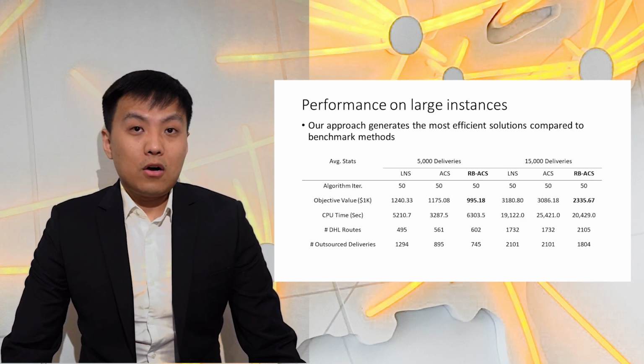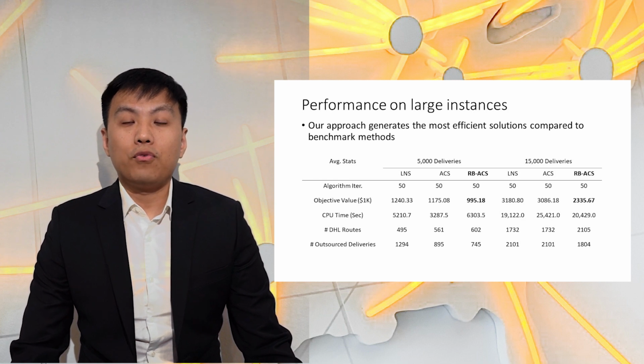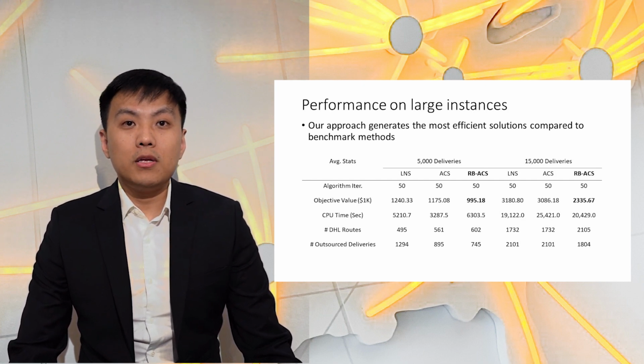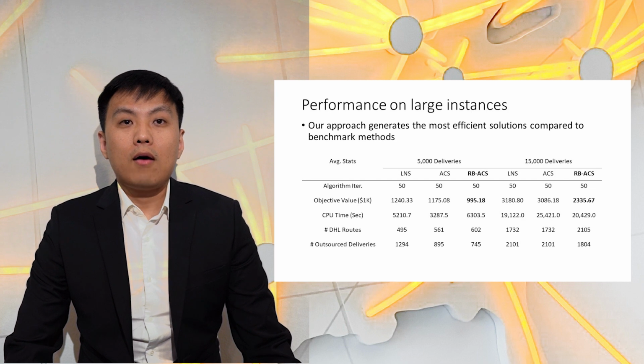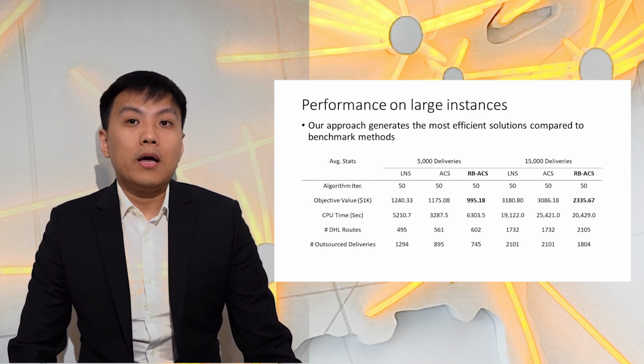Mathematical solvers may not always be good benchmarks because we know they're not tailored for large-scale problems. Therefore, we picked two well-known counterparts, set the same iteration numbers, and repeatedly ran every algorithm 5 times. Our red-black ant colony search always outperforms its competitors.